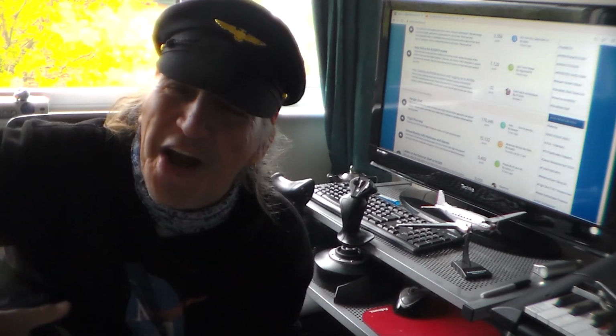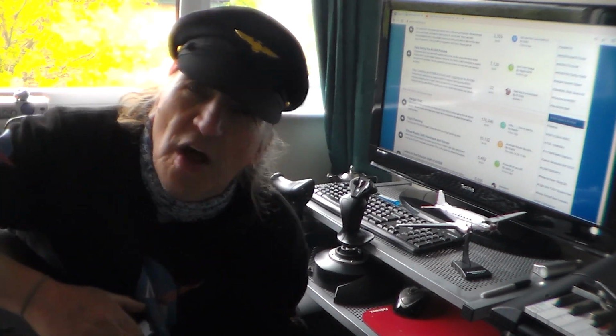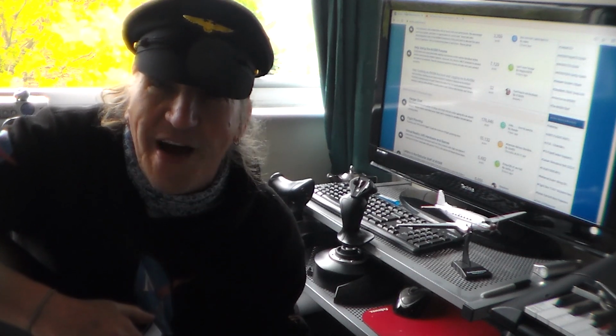Welcome to Chock's Hangar. I'm sure you recognise that. The door's 5 to 1. And the reason for that is because today we are looking at P3D version 5.